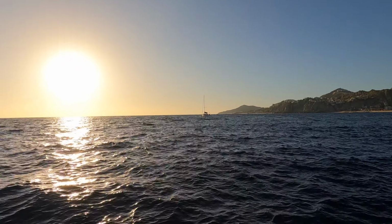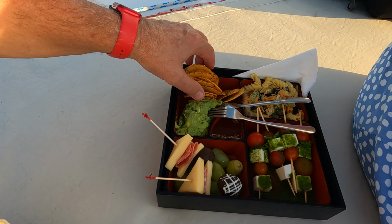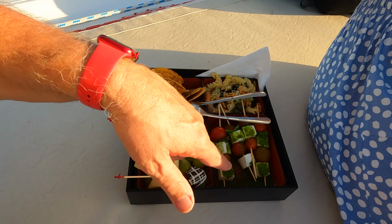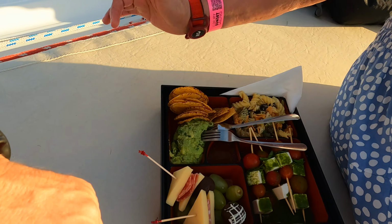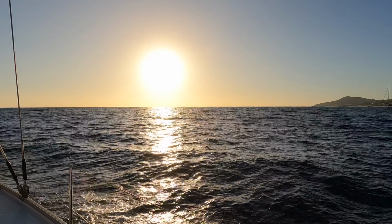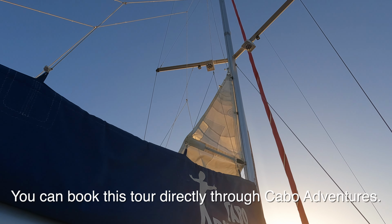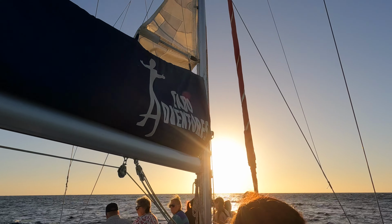We've been seeing some whales out here. I'll try to record them. They've served us this food. It's for 2 people to share, though. These are chocolate. Those are grapes. Those sandwiches, chips, guacamole, pasta salad, and cheese and tomatoes. Dusted with something. Oh, I guess that's a salsa. Red. And the sun is setting. So we're hoisting the sails. The sun's getting ready to set.